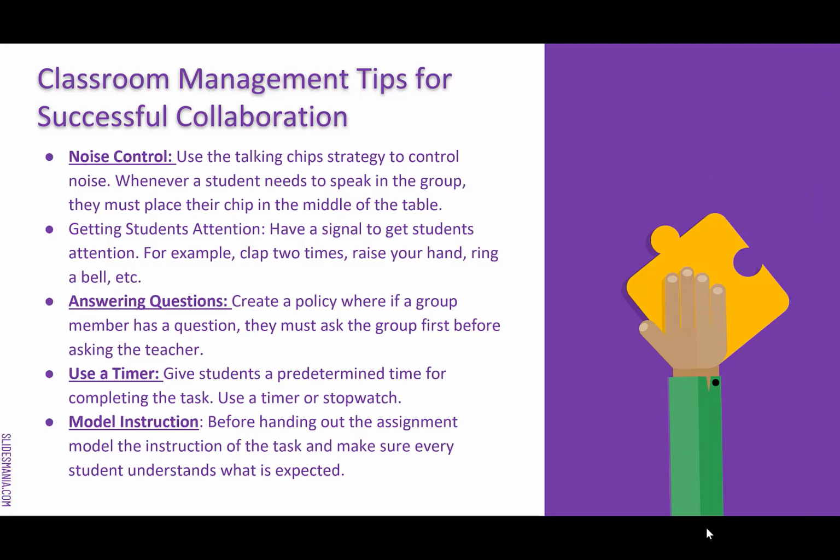Here are some ideas for successful collaborative classroom management. As you'll have students in various groups, noise control can be an issue. You can look at using the talking chip strategy or a variety of other strategies. Getting students' attention is also important. You need to have a signal to allow students to know when they're coming back together as a whole class rather than in their small groups. Answering questions, you'll need to set up a policy. Do they ask the group before they ask you? Use timers so that students understand how much time they have to work with their group. And model instruction. Before giving them the assignment, make sure that they see in you what you're expecting of them.